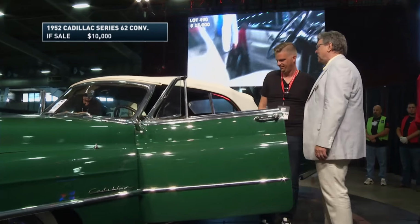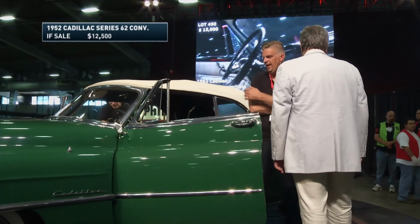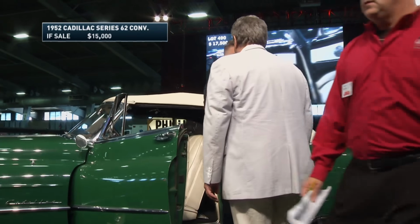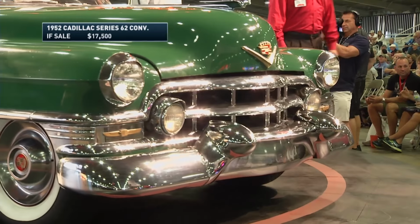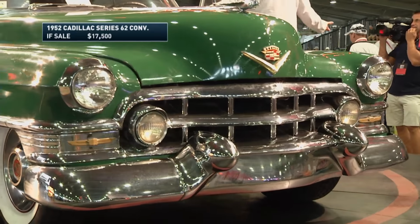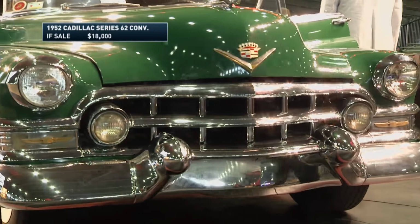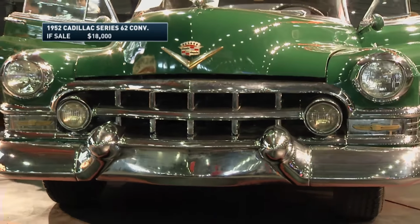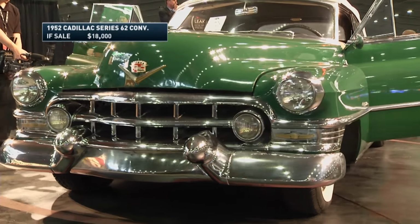12.5. The Series 62 was introduced by Cadillac in 1940 as an entry-level model and lasted until 1964. In 1952, Cadillac was celebrating its 50th anniversary and honored this fact by plating the Caddy crest and accompanying V in a gold color. Now there's a bargain there, going to be $19,000.